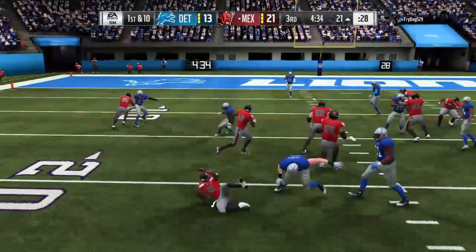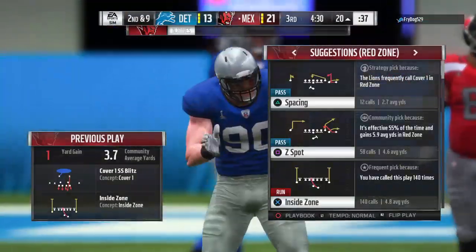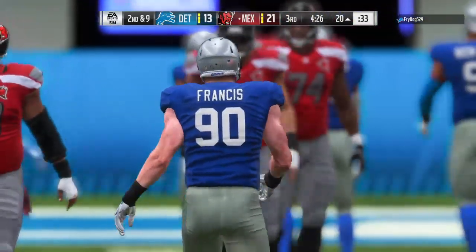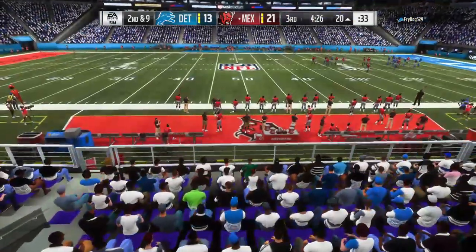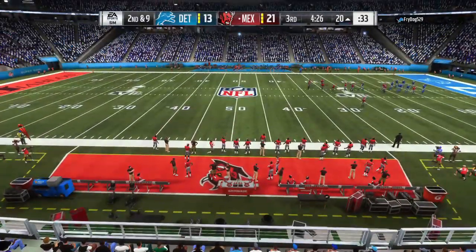They'll run it now out of the gun. And not much to speak of there. Maybe a yard down to the 20. And this is why aggressive defensive coordinators love to blitz. It wreaks havoc because they end up taking their attention to the blitzers, freed up the D lineman to make the play.